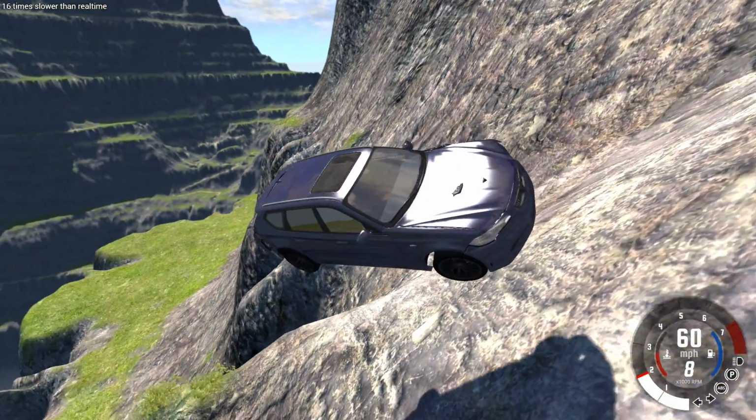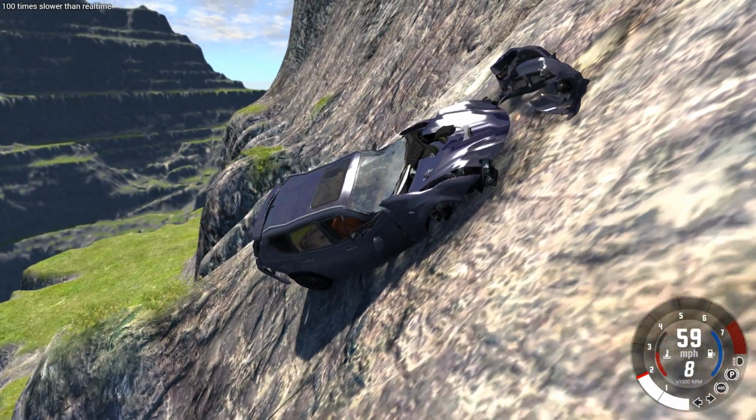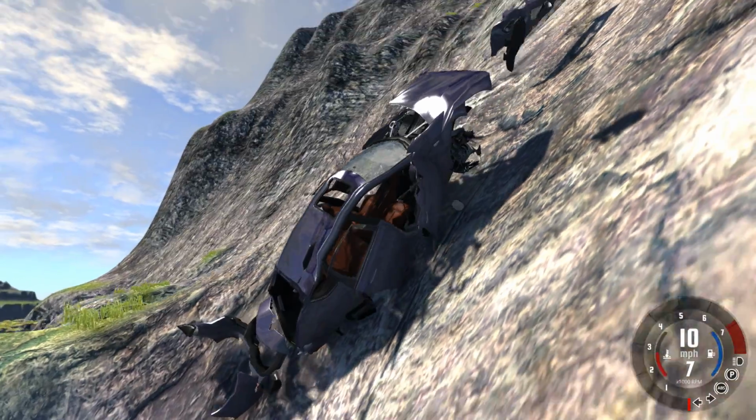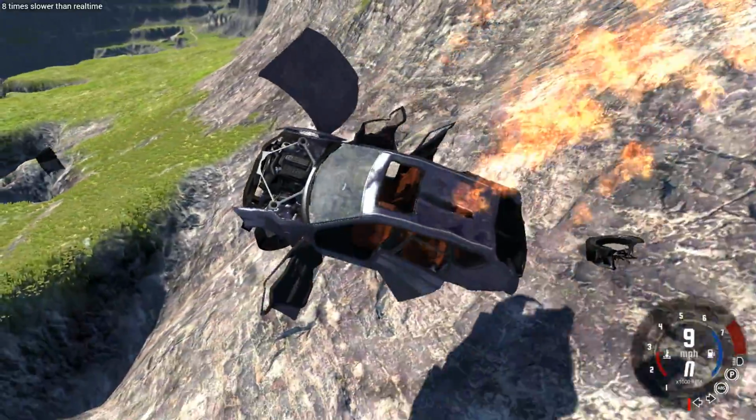Oh well, either way, here's the first crash. We'll do it 100 times slow-mo. And the car will be wrecked pretty much entirely at this point. Actually, it's doing all right. It hit just flat with the ground, so a lot of the roof line is still there and visible. It won't last, though, because we're going to have more impacts.